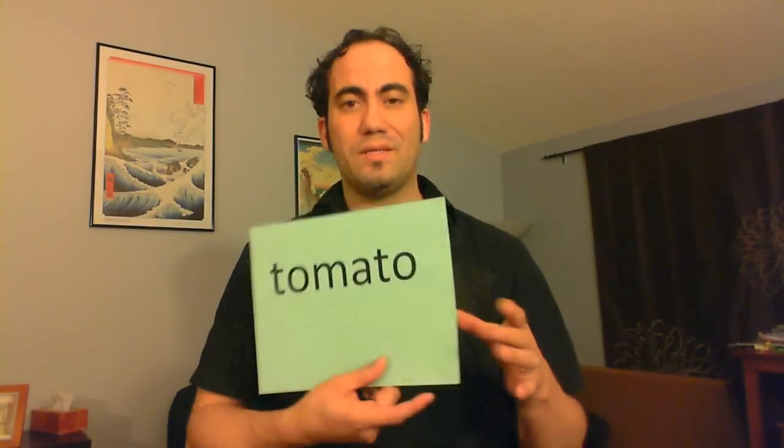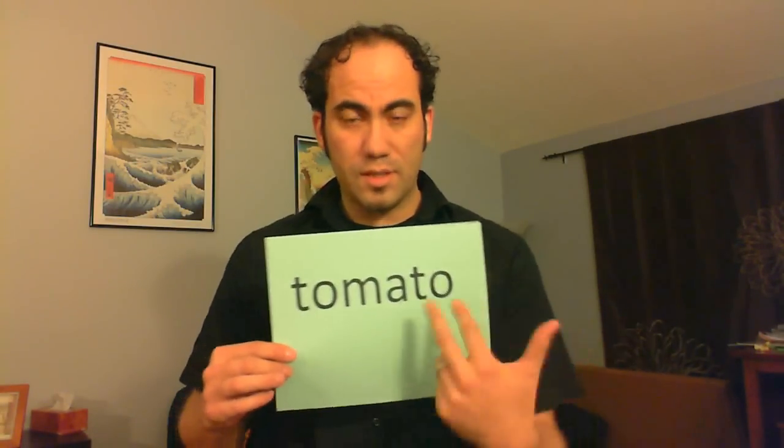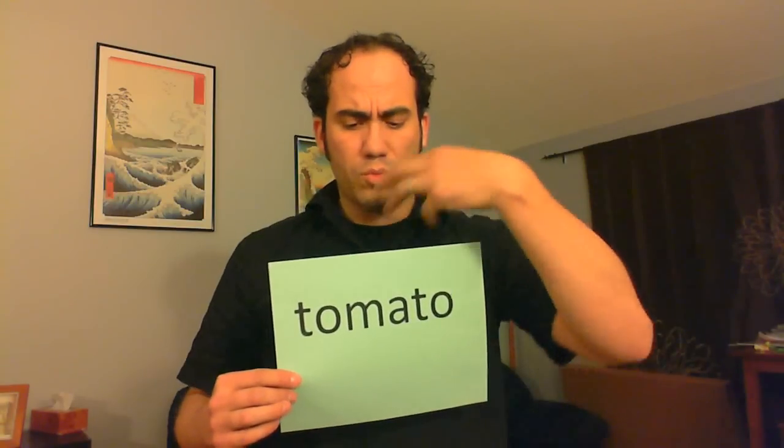The problem here is that the words tomate and tomato look very similar, and I think this actually makes it more difficult because our brain is telling us that we know this word. Como se parecen tanto estas palabras, tomato y tomate, yo creo que es más difícil para el cerebro distinguir entre los sonidos.